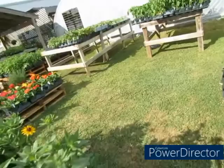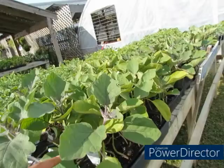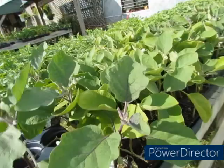Hubby said, where did you see the loofahs? Those are eggplant. See how much that Ichabod eggplant is, because I can't remember if I have one, but I know I grew this last year, and I really, really like them. They're $4.